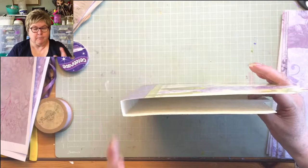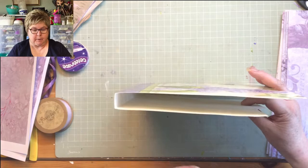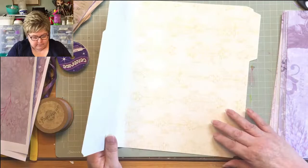So I can't afford to go too mad with the papers. That's what I'm saying to you, really. They need to be quite thin. So that's the start. That's our start. These are our papers here.